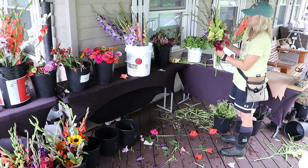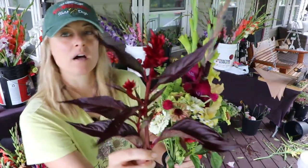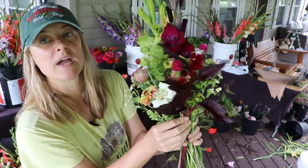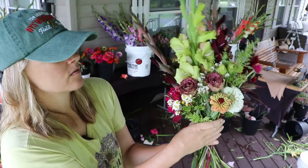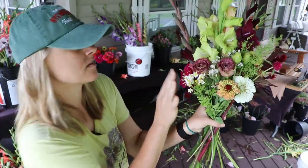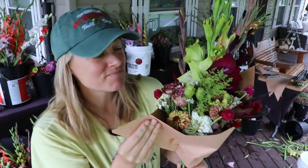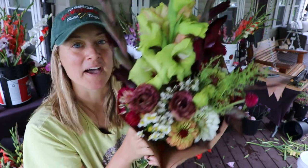Okay, I think this one's all set. Nope. Yeah, definitely needed a little feverfew. Okay, last thing. This stem of celosia right there. It really anchors it and just reflects the dark on this side. Okay. I often say to my flowers, you'd even look good in a brown paper bag. Oh yeah.